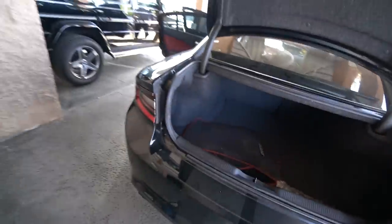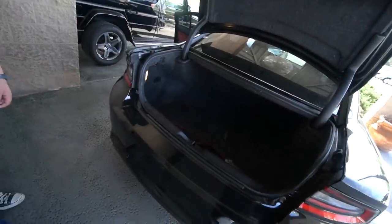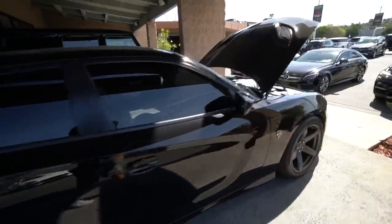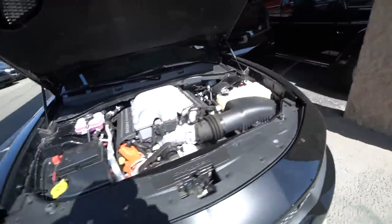Jeez! What was that? Sounds like it's a muffler to me. That was a little bit of a cold start. It popped really loud, which I was not expecting. So we think it might have a mid-muffler delete.